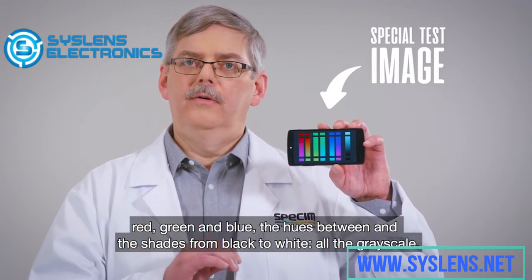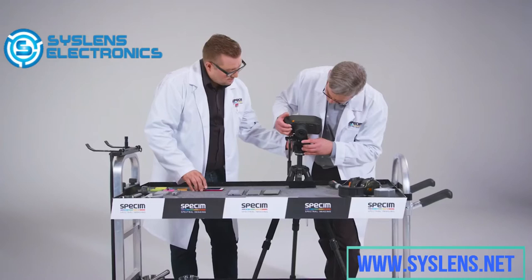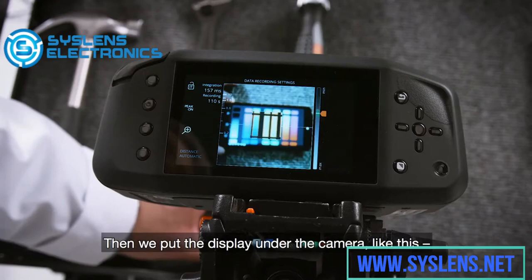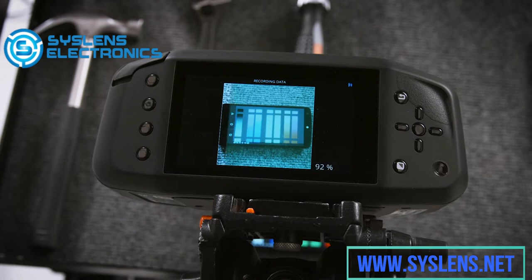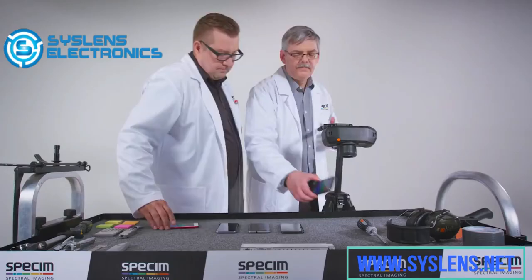Okay, let's start measuring. We need to have a tripod. Yes, we do. Put the test image to each one. Okay. And then we... It's broken. Is it? It is. And then we put the display under test to the camera, like this, and we start to take the image. And it takes a few seconds, and then we get the result. And then we accept the result. We process the data. Now we have measured the phones, so we know the winner.